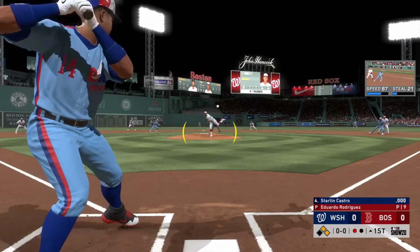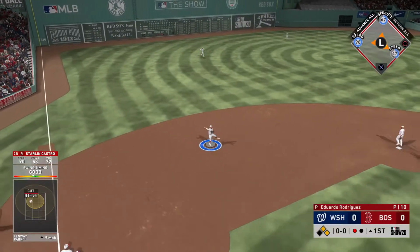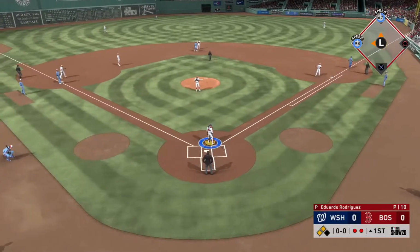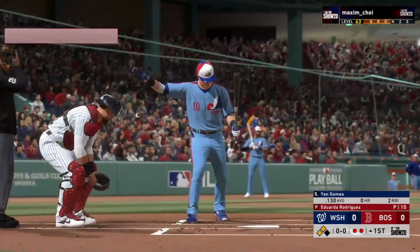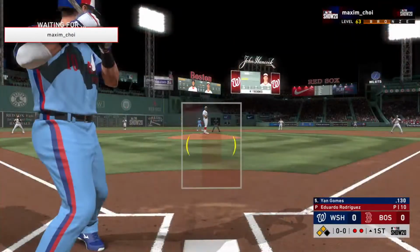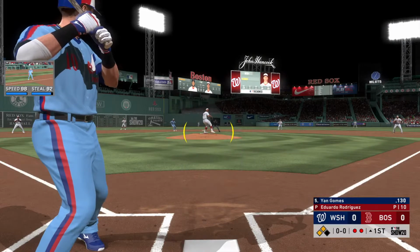He's ready. Here's the first offering. Drilled on the ground to short. Reined in. On to Moreland, and that's in time for the second out. 2 men on, 2 out, and that means the catcher Yan Gomes bats next. Looking to wiggle out of this.